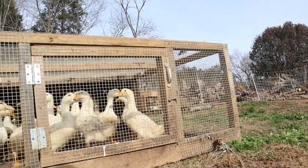We have one more to move, and that is our tractor with our meat ducks in it. Pecan ducks, just right here at the top portion of the garden.